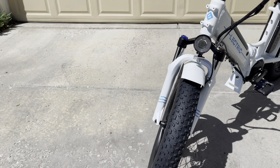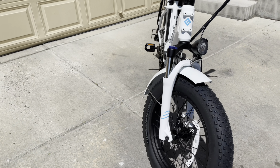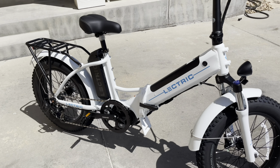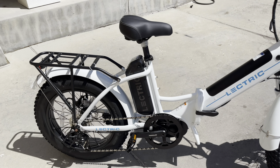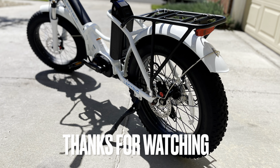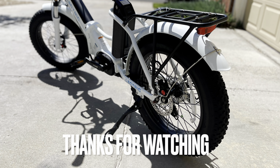You can also check the battery measurements on each of the batteries on it. They have a little button for that. Everything from the kickstand to everything is a much higher quality. I definitely like this bike. It's going to be going on some trips with me.